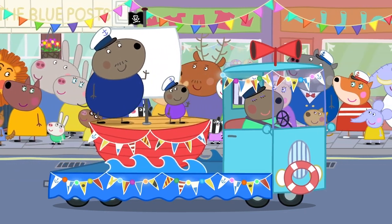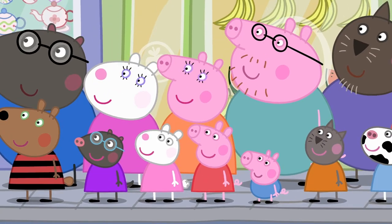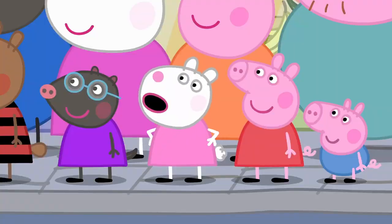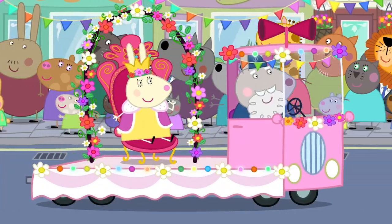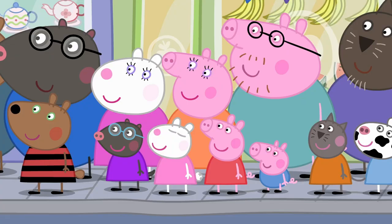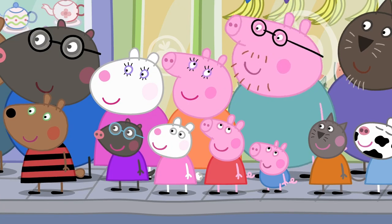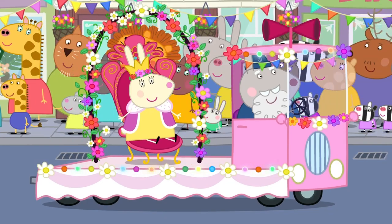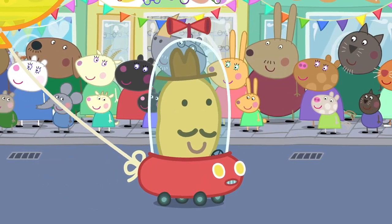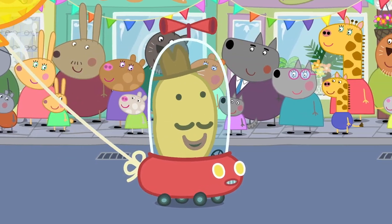It is Captain Dog and Danny Dog. Roof, roof. Oh, look! It's Miss Rabbit's rescue service. But where's Miss Rabbit? Miss Rabbit is the carnival queen. Ooh. She's not doing much, is she? Well, that makes a change from all the jobs Miss Rabbit normally does. She's probably quite happy to put her feet up. Here is Mr. Potato. Please welcome your friend and mine, Mr. Potato!